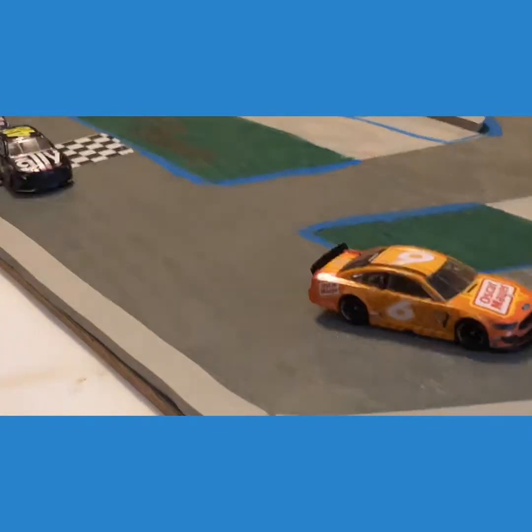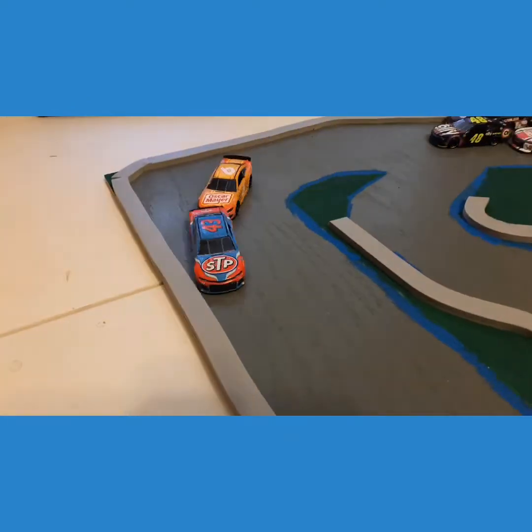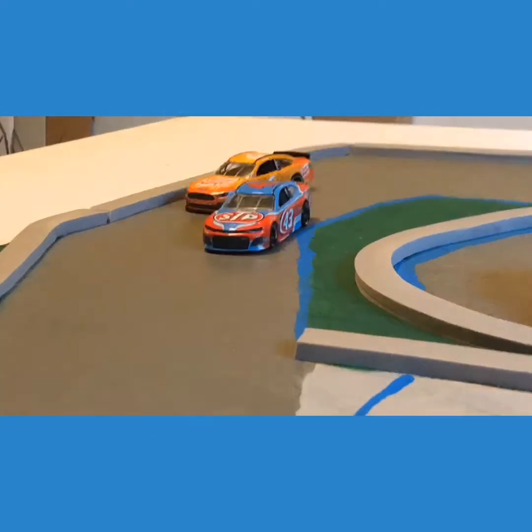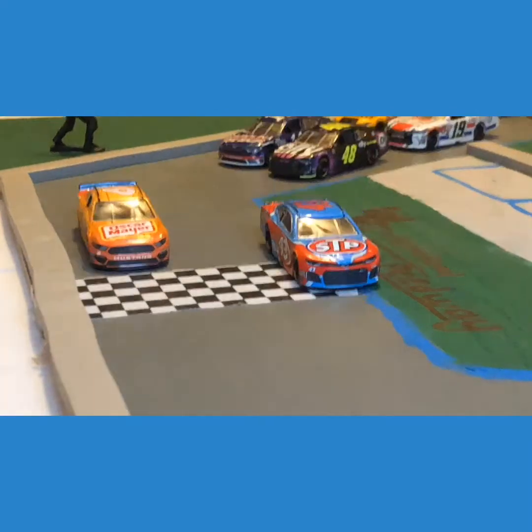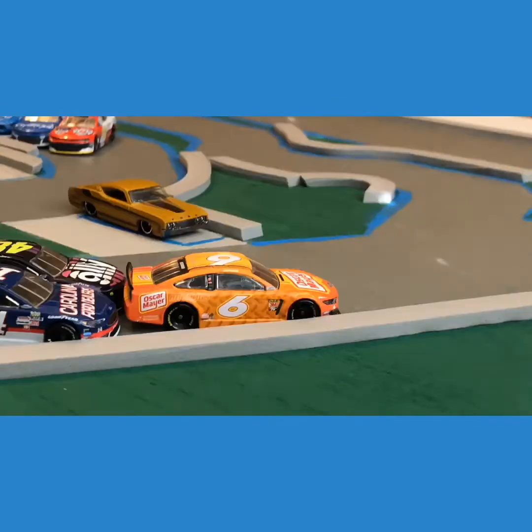Bubba Wallace into the race lead. He has the speed. And through that corner into 1 and 2, Bubba Wallace holding onto the race lead. And into this final corner, Ryan Newman goes to the outside. They're bumping. They're banging. Bubba Wallace gets loose. He goes into the grass. And 1 to go. Bubba Wallace charging ahead.